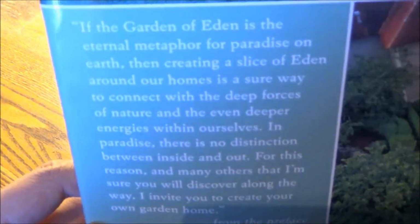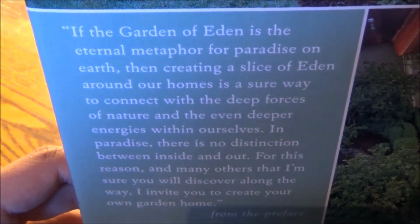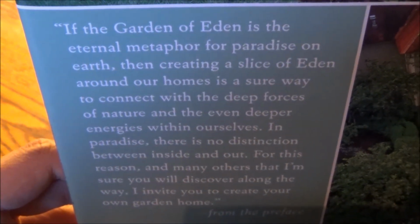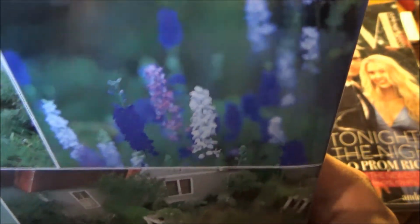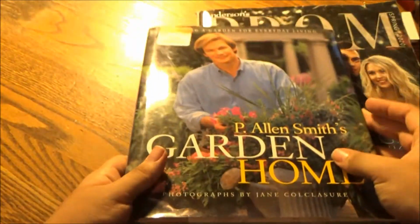If the Garden of Eden is the eternal metaphor for paradise on earth, then creating a slice of Eden around our homes is a sure way to connect with the deep forces of nature and the even deeper energies within ourselves. In paradise, there is no distinction between inside and out. For this reason, and many others that I'm sure you'll discover along the way, I invite you to create your own garden home. Hopefully you've done so already so that you can enjoy it and appreciate it even more before all of this chaos began.